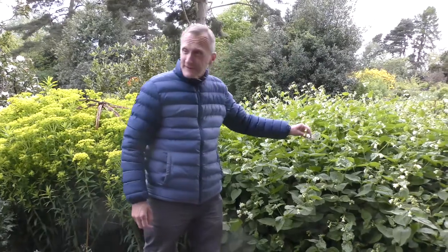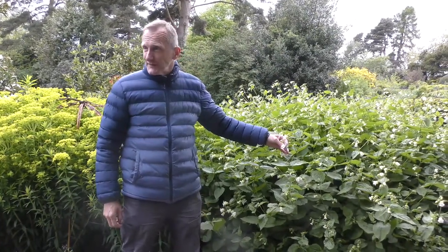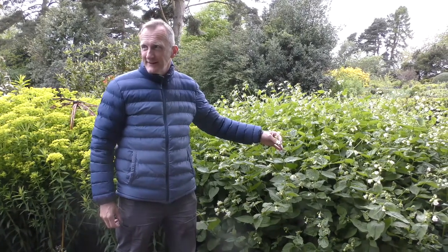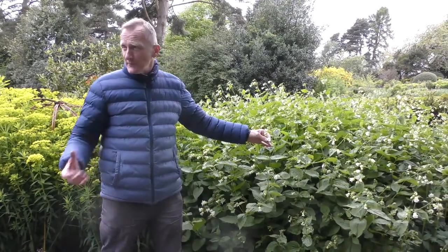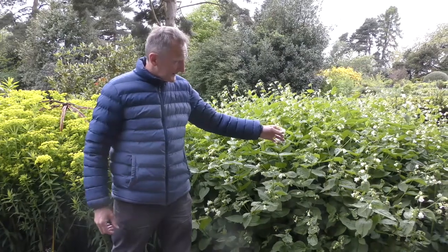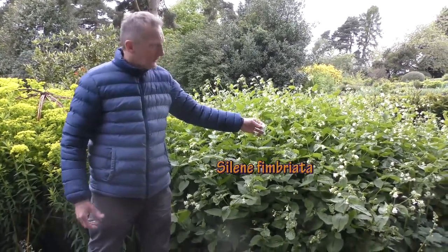Recognise this plant here, where you might have seen that before or something like it. It's the ragged robin or the Silene or a pink. This is a Silene fimbriata, isn't it? Alba fimbriata.